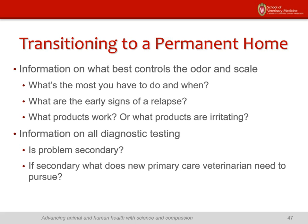And then you may have very valuable information to say, well, this is when I need to go to twice a week. Or if it really gets bad, I go to twice a week for maybe 2 weeks or 3 weeks, and we're back into remission for 4 or 5 months, for Cocker Spaniels. And also what products work, because not all products work on all patients, or what products are irritating, because we don't want to lose ground, and if you can provide that information, it's hugely helpful.